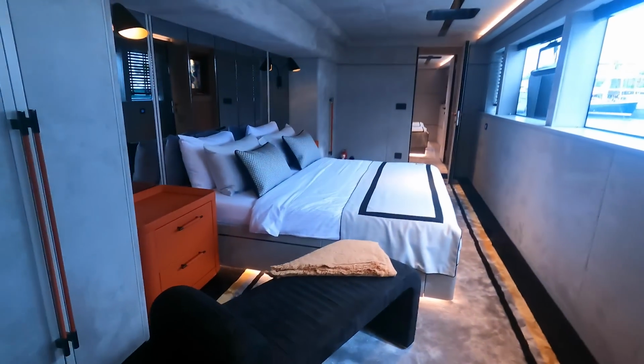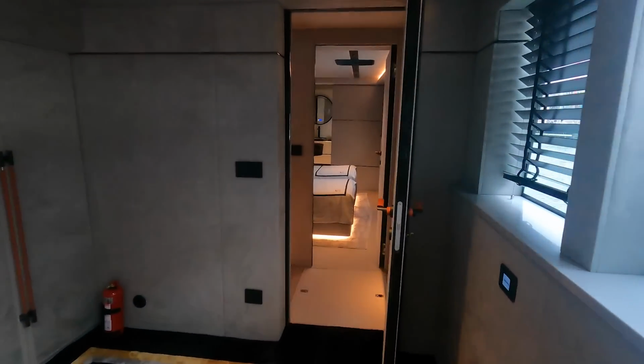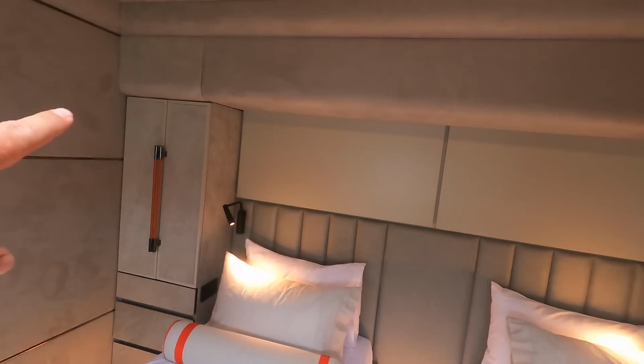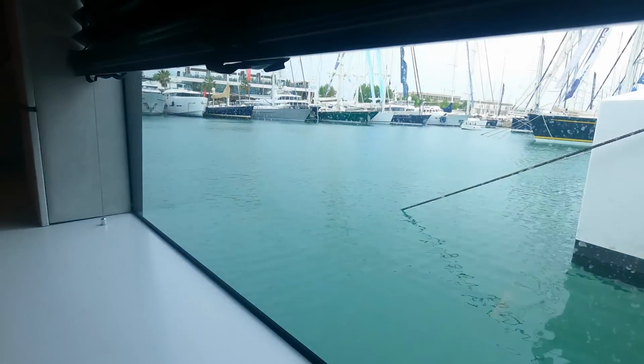And the nice thing about this layout is if the owner has the kids on board, if you move forward along this starboard hull, you have a nice twin cabin here. Perfect little kids cabin. I say little, it's still a great size, and headroom is just ridiculous everywhere. Just take it for granted that headroom is good, because it always is. Again, more storage there, twin beds. Again, you have the glass in the hull.